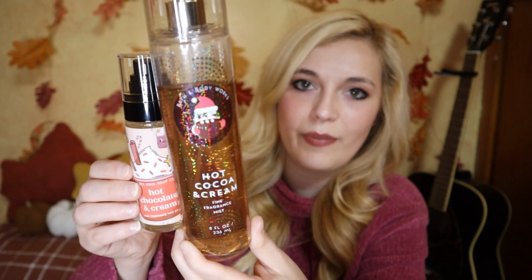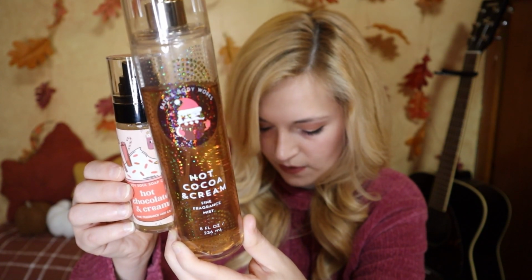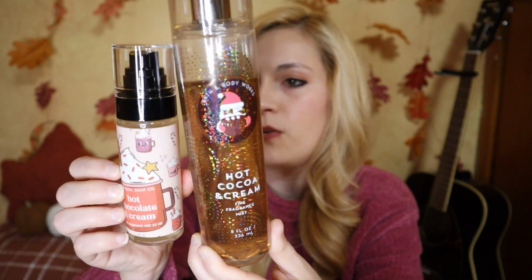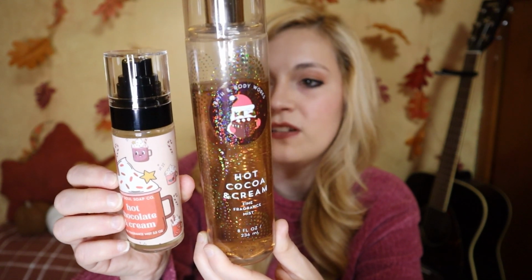So the notes for the Bath & Body Works one are creamy cocoa, mini marshmallows, and vanilla musk, while Dirty Soul Soap Co. is hot cocoa, hot steamed milk, and marshmallows. So once again, we've got Bath & Body Works on this side and Dirty Soul on this side. Ooh, this Dirty Soul Soap Co. is better. So I feel like the Hot Cocoa and Cream candle is actually what the Dirty Soul Soap Co. is replicating more than the body care fragrance version.